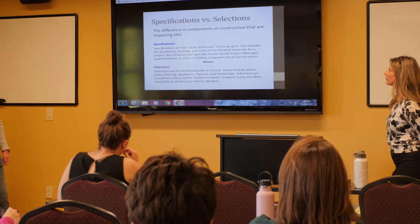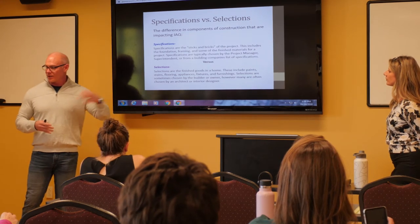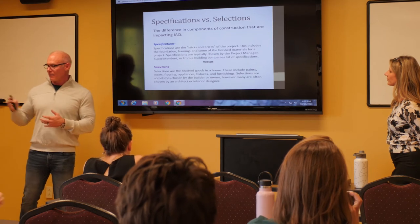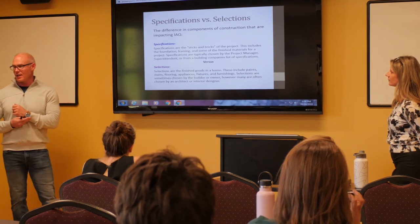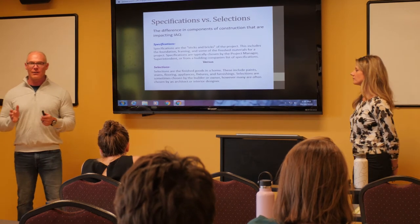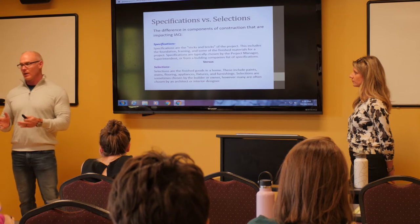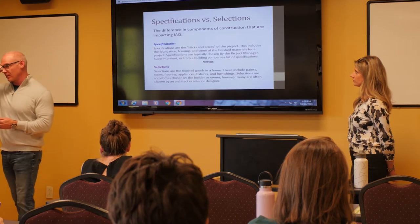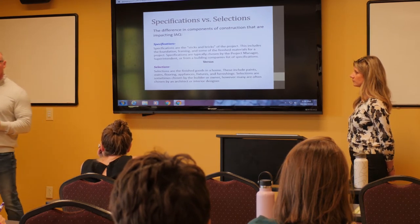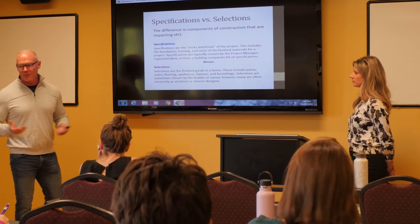All right, so when we're building a home and we're designing a home, when we're designing a building and then moving a client into it, there's a process for making selections. So we have to identify what's a selection and what's a specification. We use a software system that really helps us with this. It's called CoConstruct.